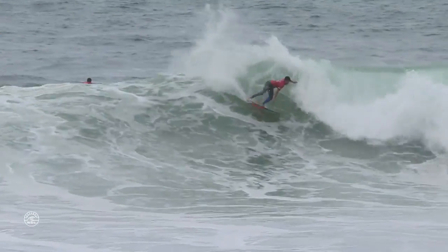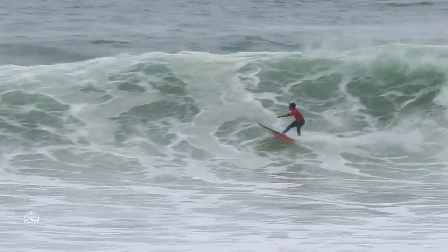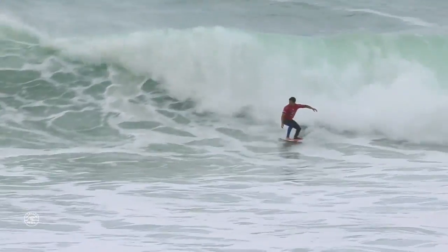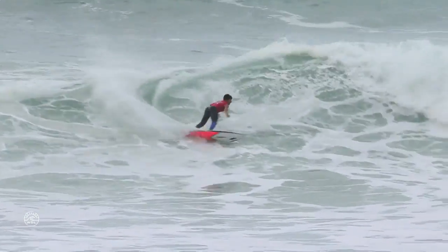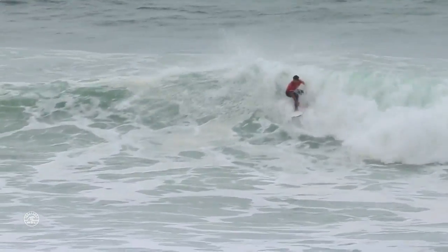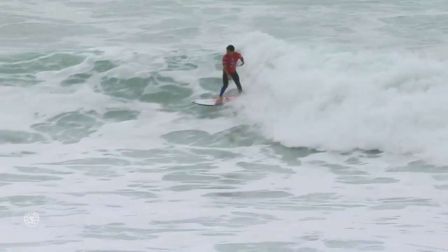We've got 5 seconds to go in this first quarterfinal with priority. Italo Ferreira will just seal the deal over Nat Young. Last year's Rookie of the Year takes out former runner-up at Bells Beach. Nat Young was solid surfing, starting with 5s, improving to 6s, and then even going all the way to an 8.4. Ferreira will be featured in his first semifinal today here at the Rip Curl Pro Bells Beach.